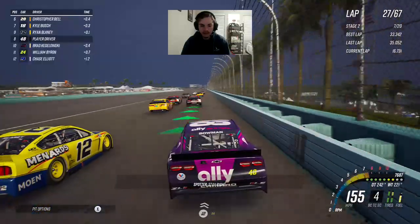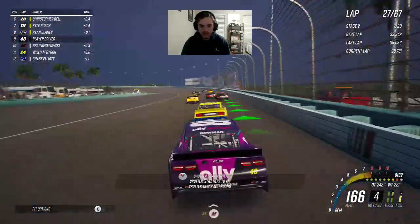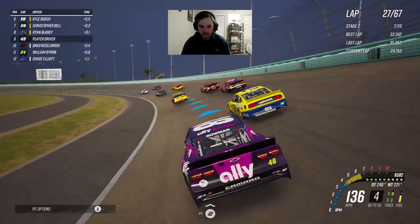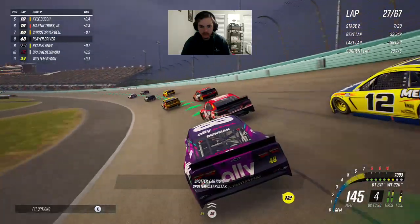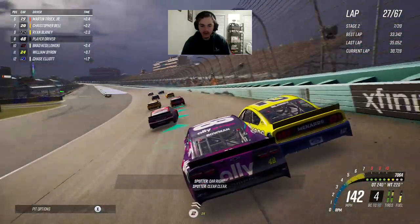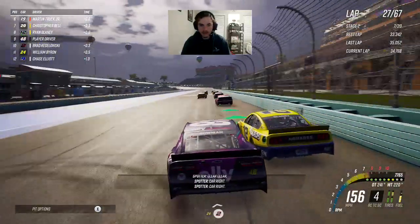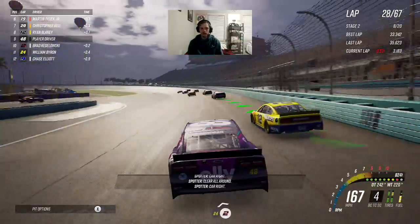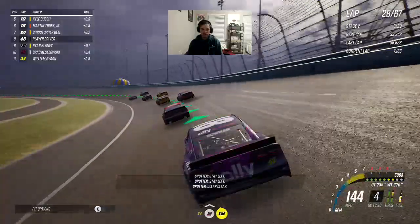Stay right. Still next to you. Clear all around. Car right. Clear, clear. My car, look at it. It just gets tight. Car right. Now I'm having to chase all around the track. Car right. It's too tight. Clear all around. Stay left. Clear, clear.